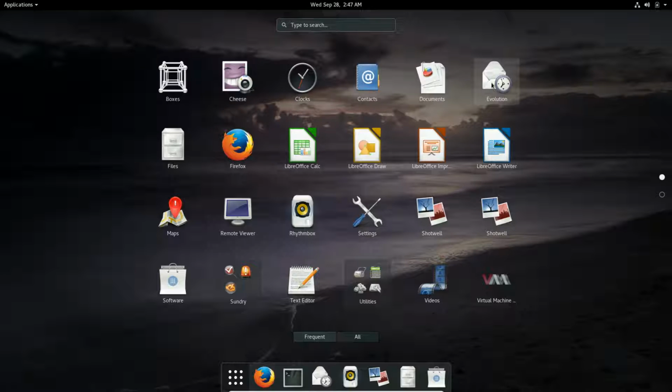So it does have the Evolution email client instead of Thunderbird, which most of them have. I actually prefer Evolution over Thunderbird for most of my email applications. So I really like that this comes with Evolution. I didn't have to install it. It comes with Cheese for doing video and snapshots with your web cameras. Rhythmbox is the default player there. It comes with Firefox as your web browser.